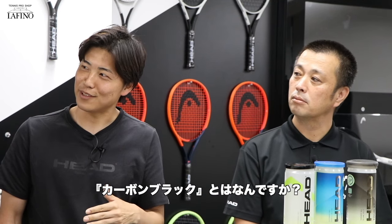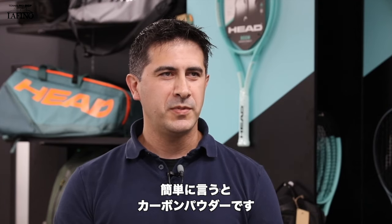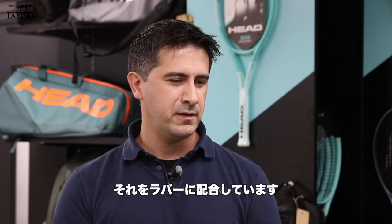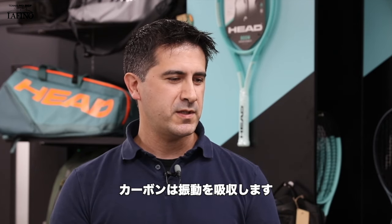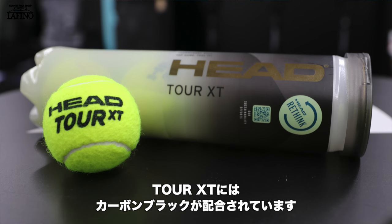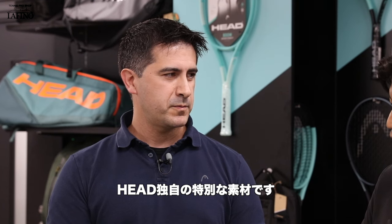What's that? Carbon black? Carbon black is a special material. It's simply, we can say, carbon powder that is added in the rubber, and carbon is a dampener. Carbon can absorb vibrations. In the Head Tour XT, in the core there is carbon black. It's a special material only for Head.